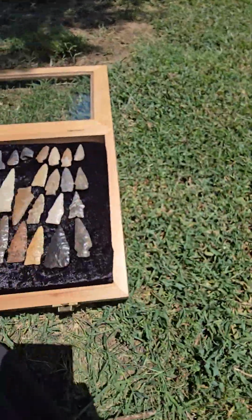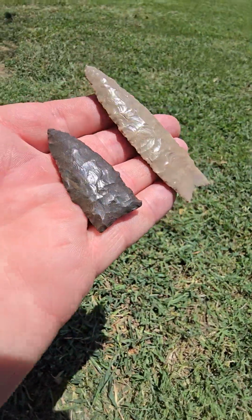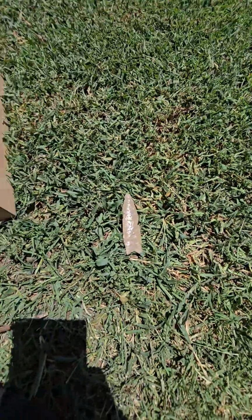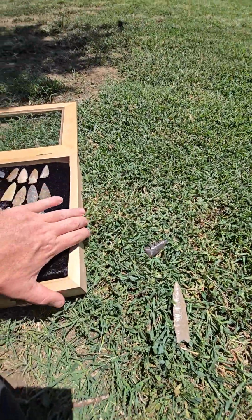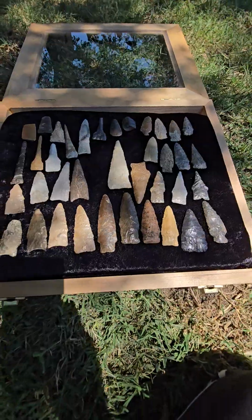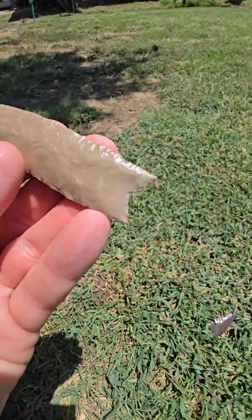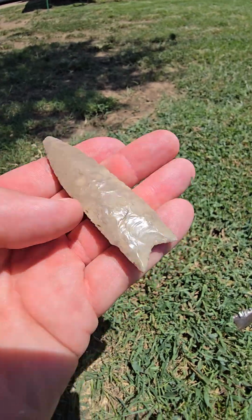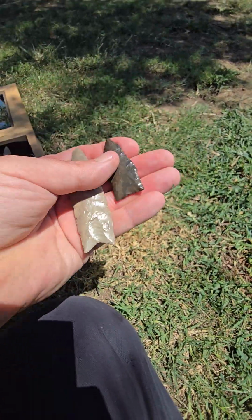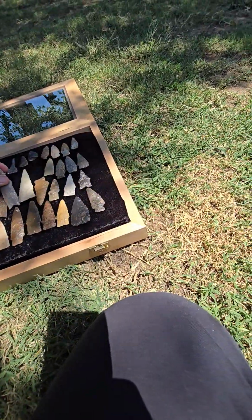Here's another one Dallas Craig found. Same dude found both of those, I think on the same hunt. Damn, those are so hot they're burning my hand. I'll move them in the shade a bit. That's a hell of a hunt right there. Anyways, hang on. Let me put this jewel back.